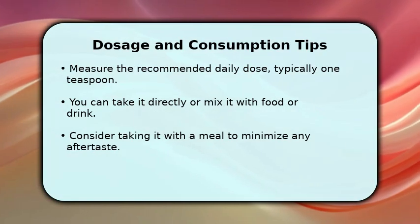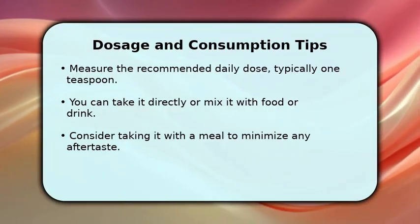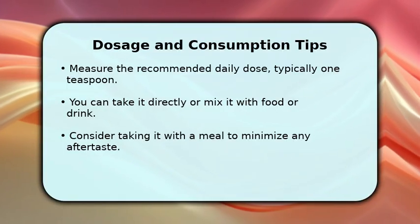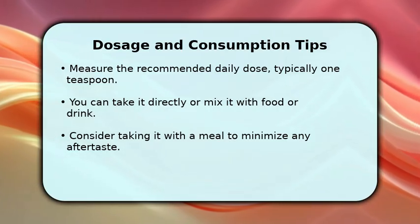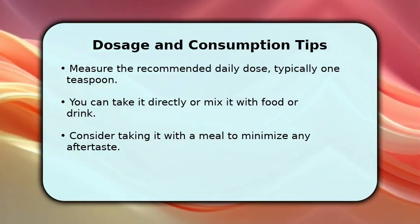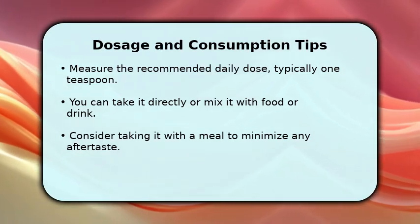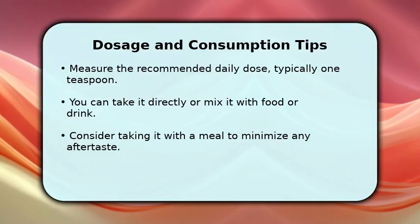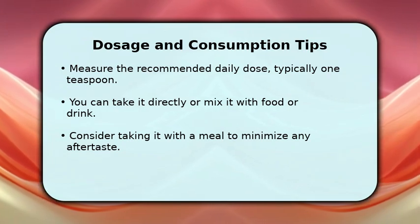Now let's talk about dosage and consumption. Most adults typically take 1 teaspoon, which is about 5 milliliters daily. You can take this directly from the spoon, or if you prefer, mix it into a small amount of juice, a smoothie, or even yogurt. Taking your cod liver oil with a meal can help reduce any potential fishy aftertaste and improve absorption. Consistency is key for experiencing the full benefits.